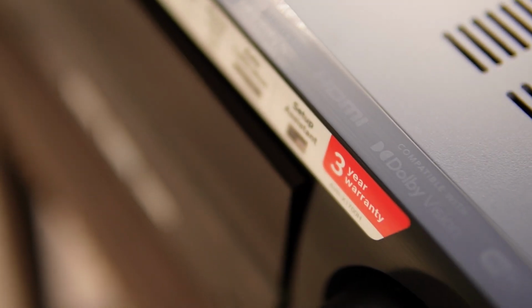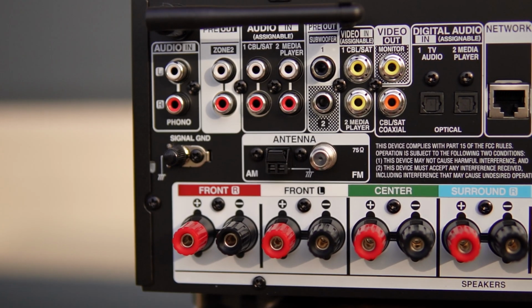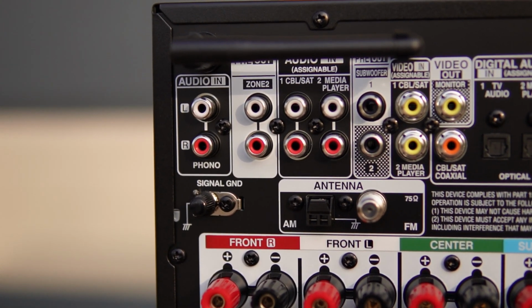Speaking of dedicated amplifier, this is going to be a deal breaker. So this is very, very important. This feature is missing on this receiver. And what is it? Surprisingly, it does not have any pre-outs for any main zone channels, which means you cannot connect an external amplifier even for the front speakers.